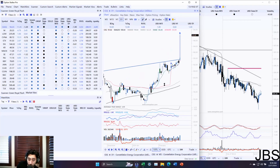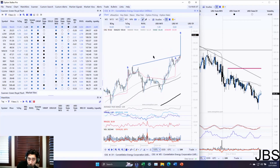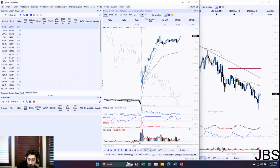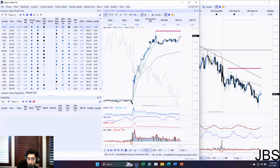CEG was a great breakout, really strong post earnings, which is very unusual for a stock like this. But you can see how this is a really ideal M5 chart. We're just stacking green candles on the open, really heavy volume early in the day, lots of volume, tight price action, holding the lines here while the market's moving down and going higher.